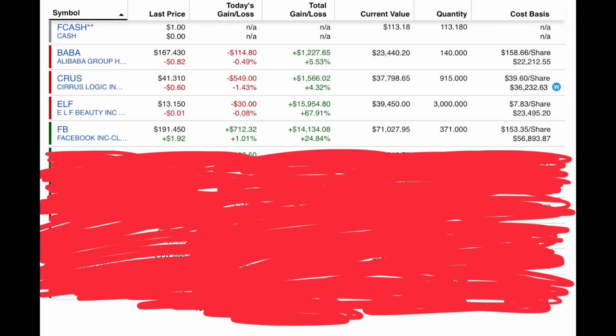Next one up here is the biggest position in the account, which is ticker symbol FB, Facebook, okay? This one's about $191 a share. As of right now, we're up over $14,000 on this position. We're up almost 25% on the position. Our current value on this position is over $71,000. We have 371 shares in it. And our cost basis on this one is $153.35.